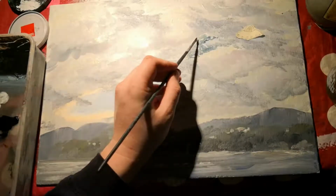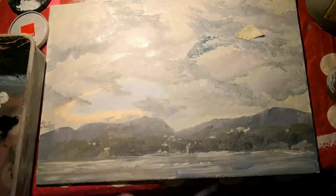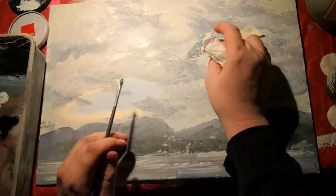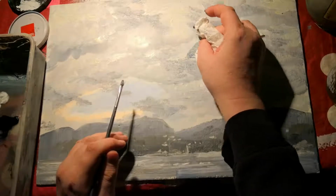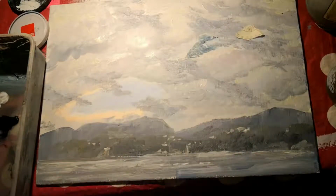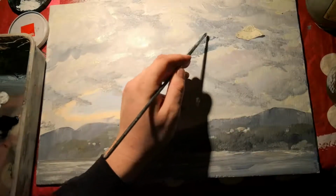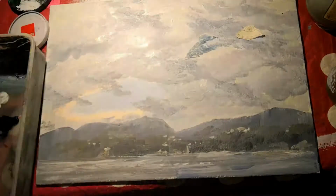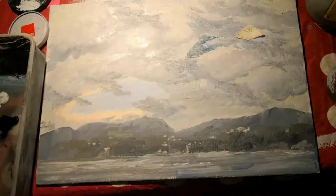It is very much a classic UFO, and we will try to hide it a bit more. We will paint the skies over it a bit more. Why did I put this one on? It's interesting.